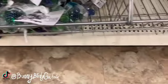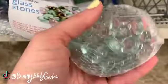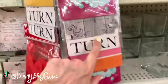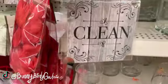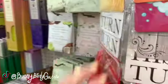And then we also have these. This is what I have in my fish tank at home. They really make the fish tank sparkle. More of the cute. It's clean, it's dirty, his turn, her turn. Squeaky clean, her turn.